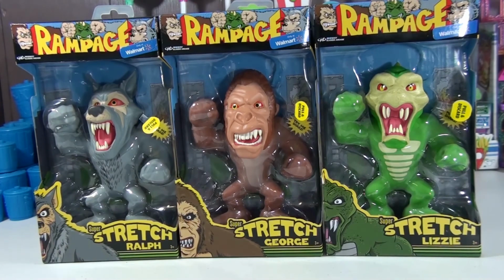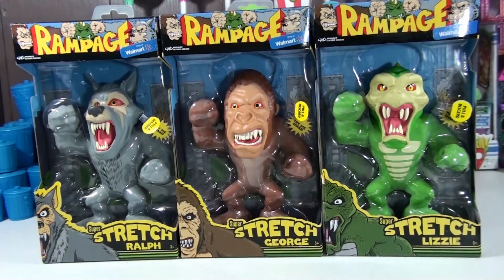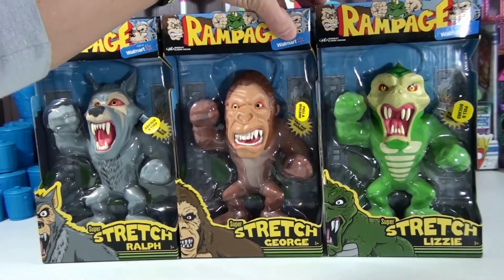And what do we have today? What are these new toys? Rampage. It's from the new Rampage movie that's coming out. And if you don't know what Rampage was... Well, yeah, you can only get these at Walmart.